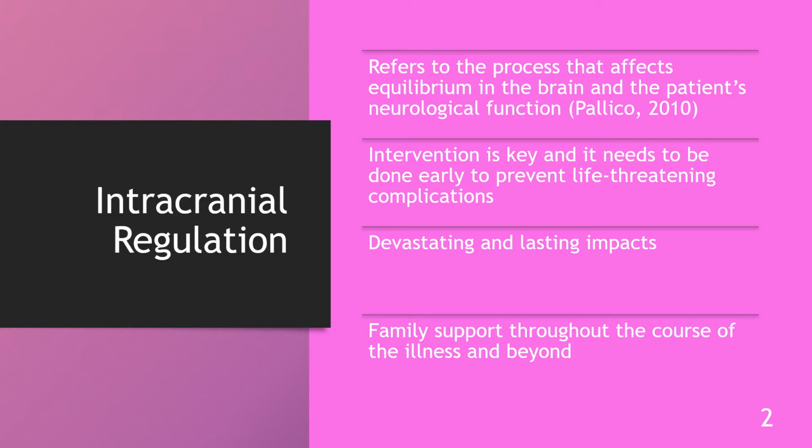Intracranial regulations do have devastating and lasting impacts on our families. Family support is going to be vital throughout the course of this illness and beyond. As nurses, we need to be familiar with those neurological conditions so we can provide prevention, treatment, guidance, and support for our families.